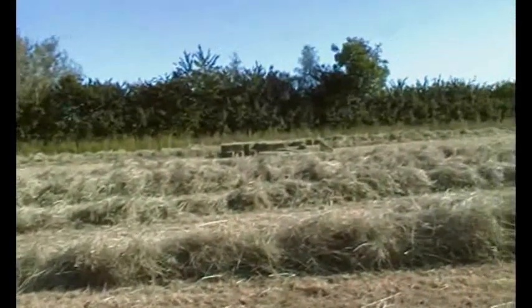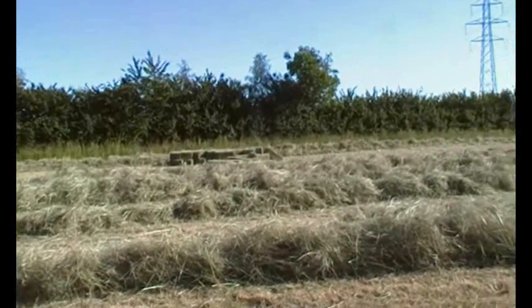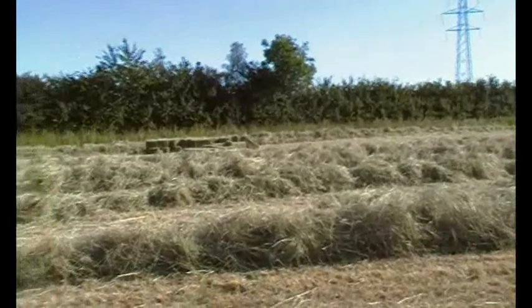Anyway, coming around here, as you can see, it's haymaking time, and they started baling. It's absolutely beautiful weather for it. This was only cut 4 days ago.